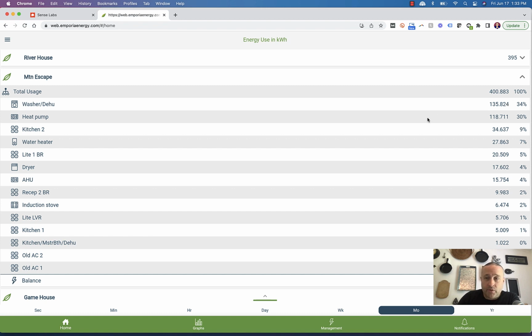This is my Bosch heat pump here at Mountain Escape, and it has used 118 kilowatt hours, which sounds really, really good. The bad part is this unit, I've got to do some settings changes. It is not dehumidifying for squat. It's cooling, but it's not dehumidifying. So the washer here also has the dehumidifier plugged into it. So that's the curse of this, conflating the two.